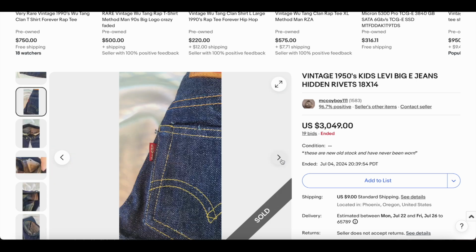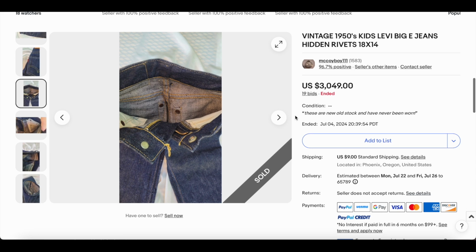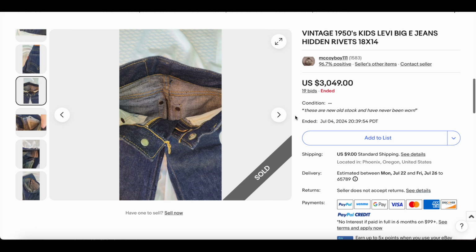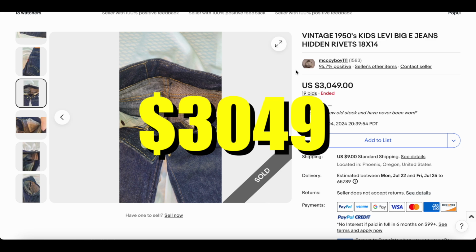So I think this is a pretty rare kids piece here. It's hard to find, especially the 503s, or the zipper ones are hard to find, and so in this condition, it makes a lot of sense why this ended up so high on the list. Typically, when it comes to Levi's, when you get big to the extremes and little to the extremes, the price goes to the extreme, and sometimes stuff like size 26 or 27, which is technically bigger than this, will have a tough time selling. So congratulations, McCoy boy 111, because you sold this pair of jeans after 19 bids for $3,049 for the number 1 spot on this week's Heat Check list.